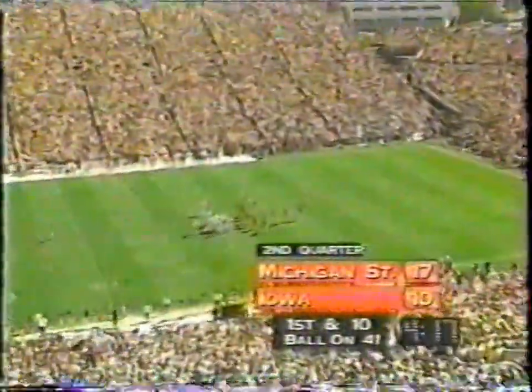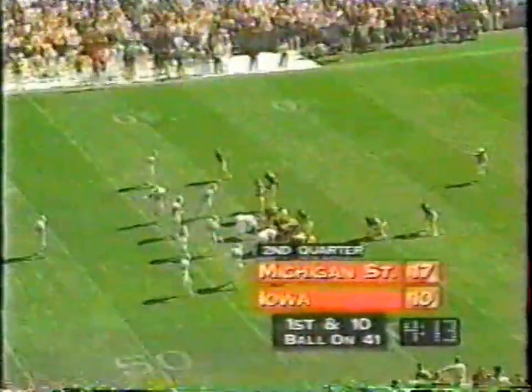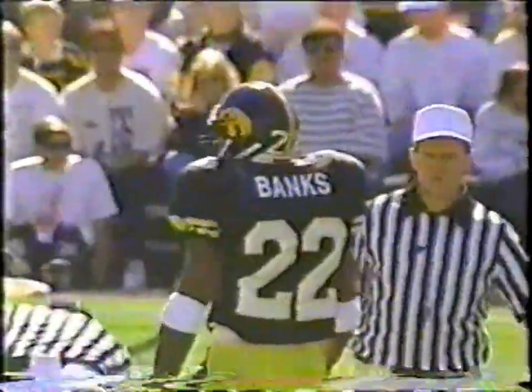Well, Iowa has really gone to pounding the football. They have two tight ends into the ball game. Here's Shaw. And it looks as if the turf was a bit loose out there today. We've seen several players slip. That was Tavian Banks with the carry.